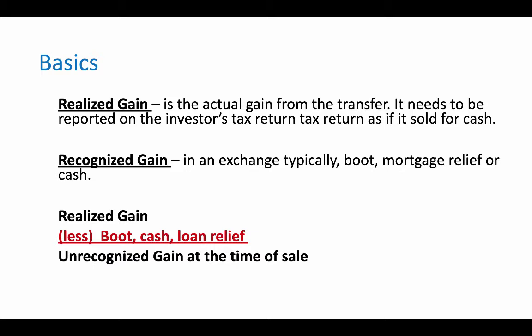Realized gain, recognized gain, and realized gain, the net. So the realized gain is the actual gain from the transfer. It needs to be reported on your income tax return as if it's sold for cash. Realized. Recognized in the exchange, typically boot, mortgage relief, or cash is recognized. So during that tax year, you're going to recognize the fact that you received something other than what you exchanged into that was not real estate. That's going to be taxable.